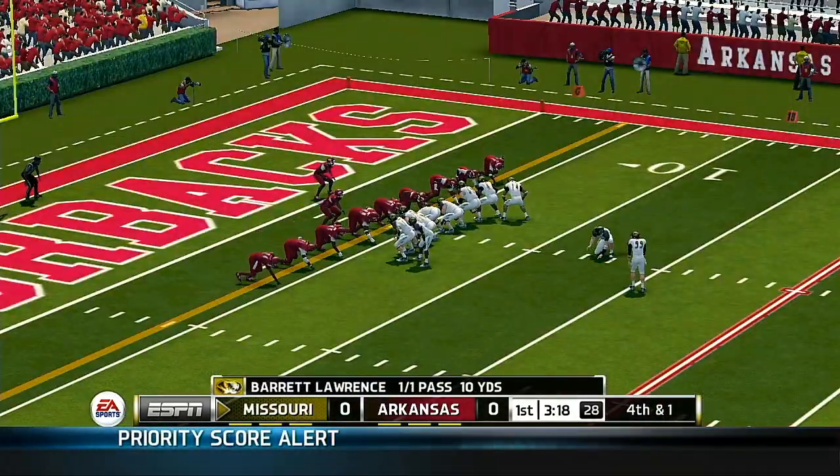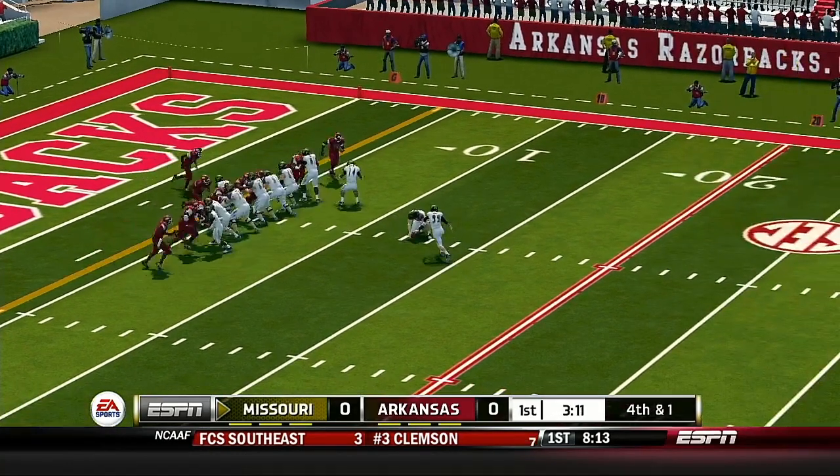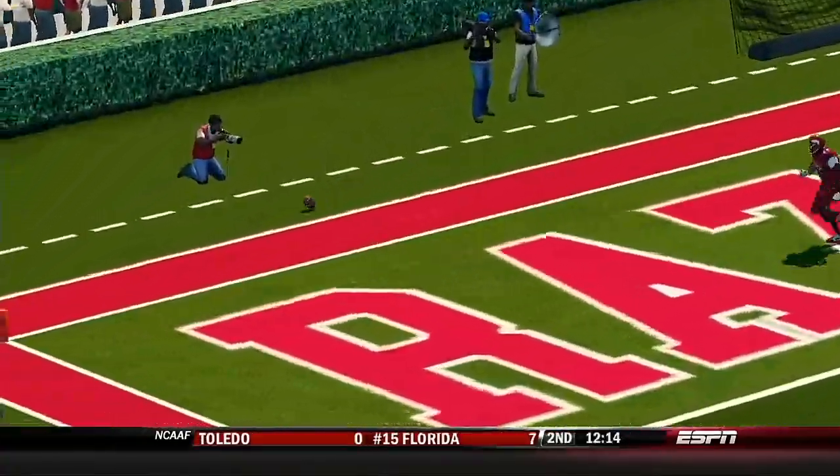Well, the offense hurt themselves by digging themselves into a hole on first and second down, so the defense didn't really have to put too much thought in how to defend on that third down. He gets it up, and it's through the uprights.